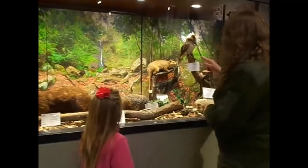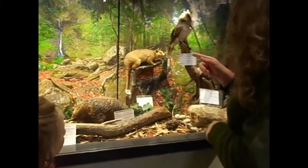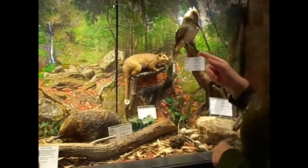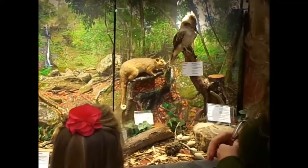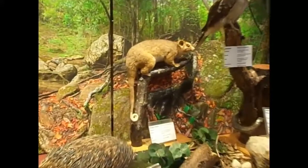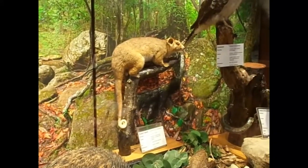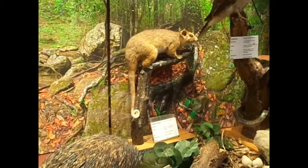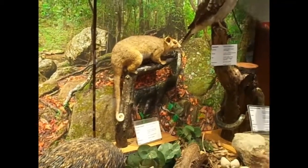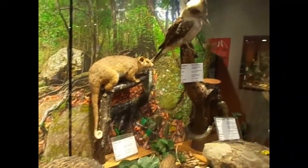And then you've got an idea what his name might be? That little possum there. What do you think his name is? See his tail? They might name him after his tail. What's he? A ringtail. See, he's got a little ring? A ringtail possum. So if you see a possum with a little tail that wraps around like that, could be a ringtail.